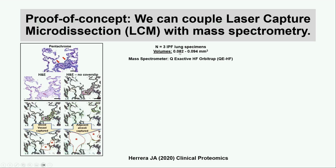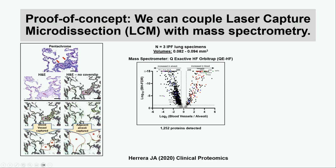The volumes used for this is 0.08 to 0.09. And the mass spectrometer that we used was the QEHF. In total, we're able to detect 1,200 proteins. If you look at the volcano plot, things that are increased in the alveoli are many, many cytokeratins, which is consistent with what we should see in the alveoli. Increased in the blood vessels, highlighted here, are proteins consistent with blood vessels. So we are on the right track.